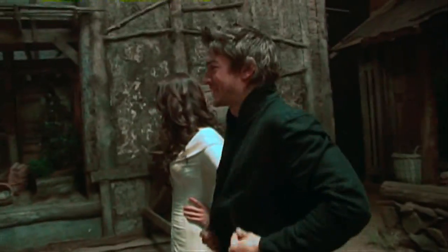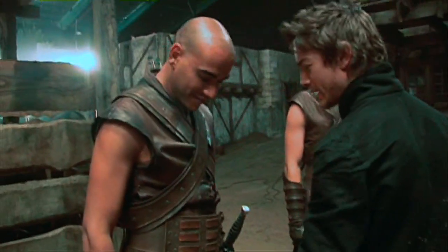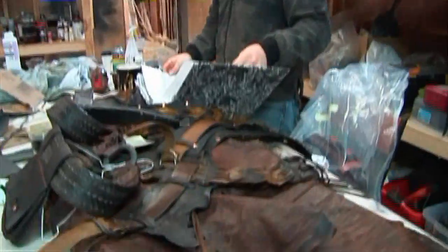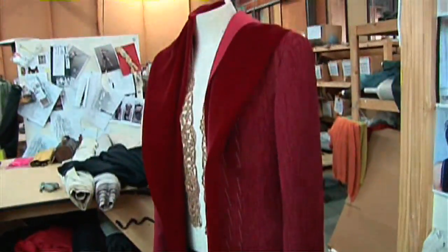So how does it feel to be in something that's not like normal clothes? Quite heavy, yeah, especially after having lunch. Yeah, right. It's all real leather, eh? And everything. Yeah, it's quite heavy, eh? Yeah. All of our costumes are all designed and built from scratch.